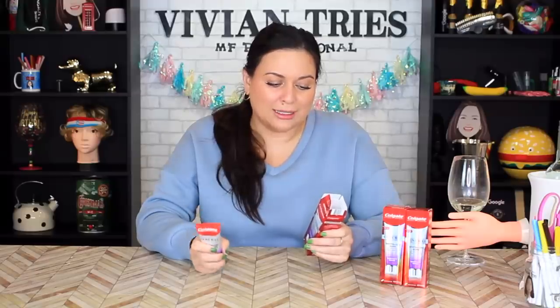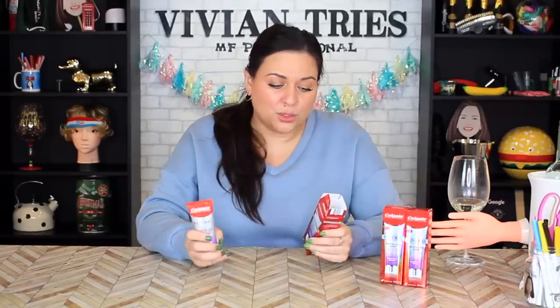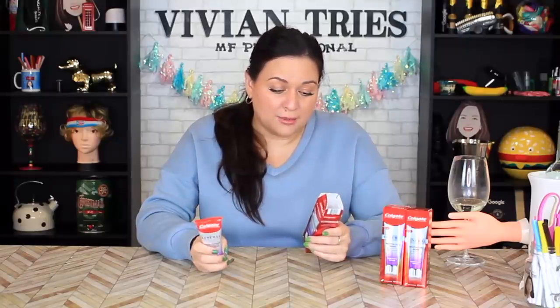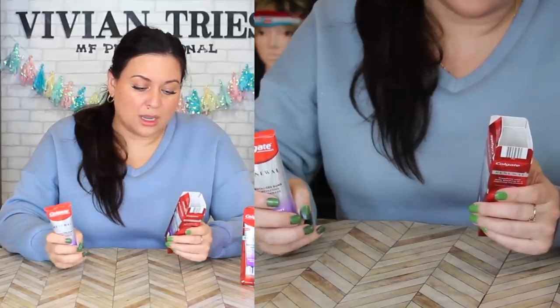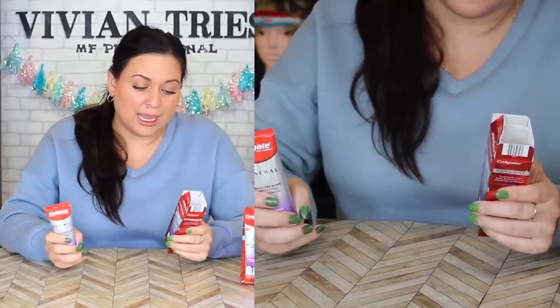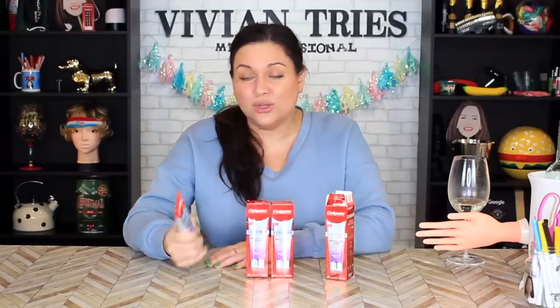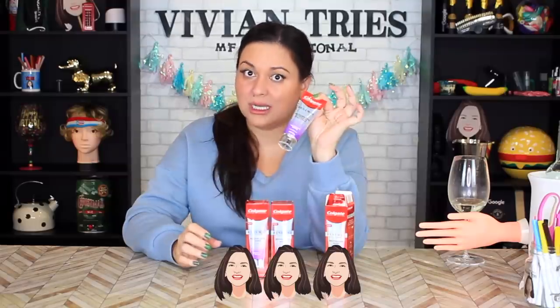Promises to eliminate bacteria and helps to reverse gum damage. That means bleeding gums, inflammation, so you've got gums that are healthy and vibrant. So I'm gonna give the Colgate Renewal from Dollar Tree at $1.25, 3 Vivian Heads.